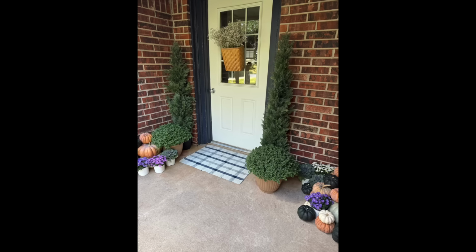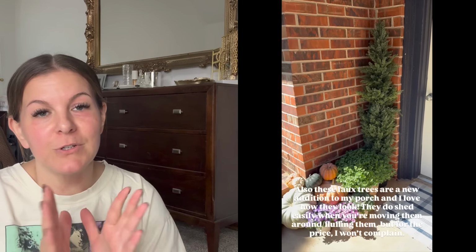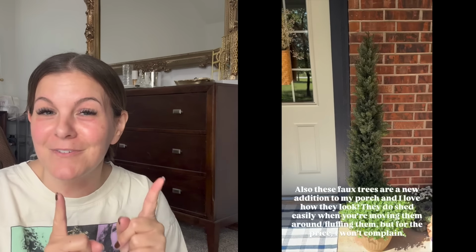I just felt like they'd be a really nice anchor for the front porch for anything else I ever wanted to do, no matter the season, whether it's real plants, anything faux, any kind of decor. I just felt like they looked really nice on either side of the front door. The one drawback that I will say, because I feel like it's very important for me to be transparent with you, if I'm going to recommend something, I need to tell you if there's a flaw. And with these, I feel like there is.